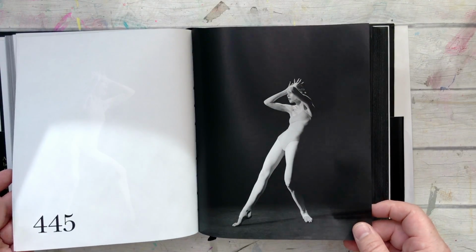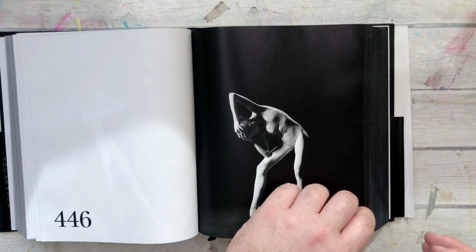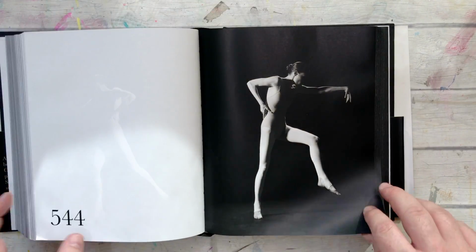What more could I say? It's literally 1,000 poses and she does them all so well. So let's get into it. Let's see what we can come up with.